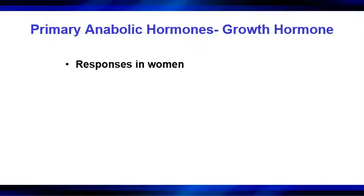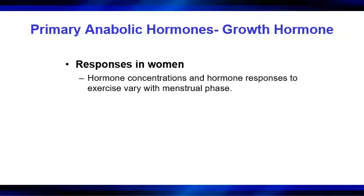Now we look at some of the differences with women. Again, hormone concentrations and hormone responses to exercise can vary with the menstrual cycle. Another difference, as far as general physiology is concerned, is the fact that the female reproductive cycle and the menstrual phase will influence hormones.